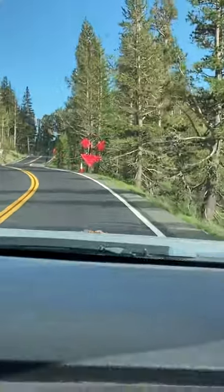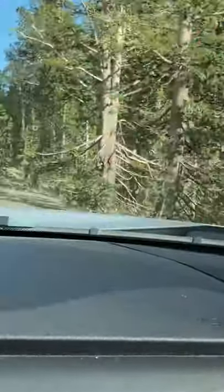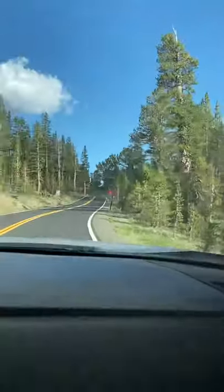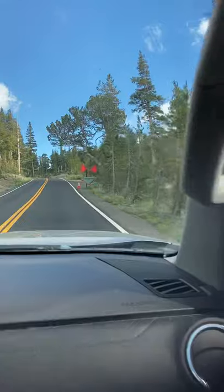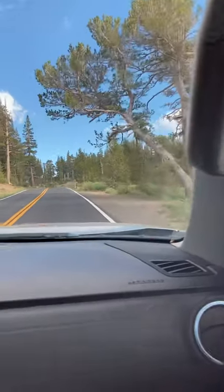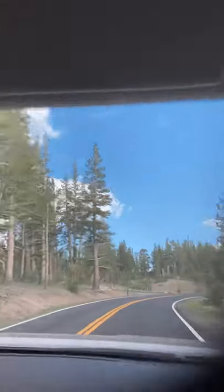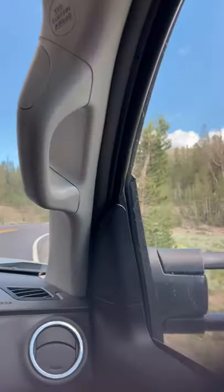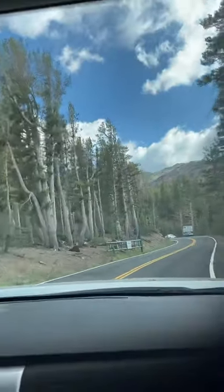What is this red one? Construction signs. They were probably doing work up here. This high in the mountains, there's rock slides and stuff all the time, so they're constantly having to clear them. Where are we going? To the top of the pass. You said it's only 8 miles. I know, but you want me to whip through this doing 65 miles an hour?